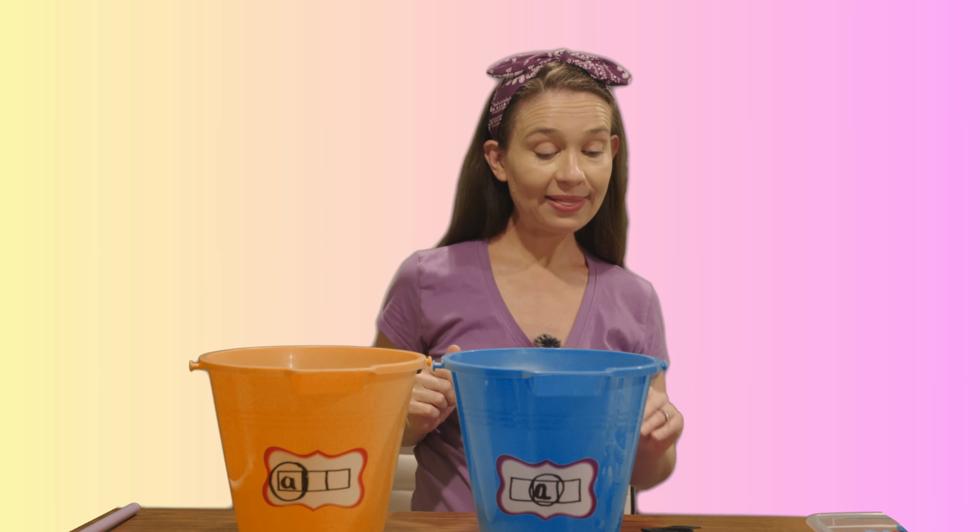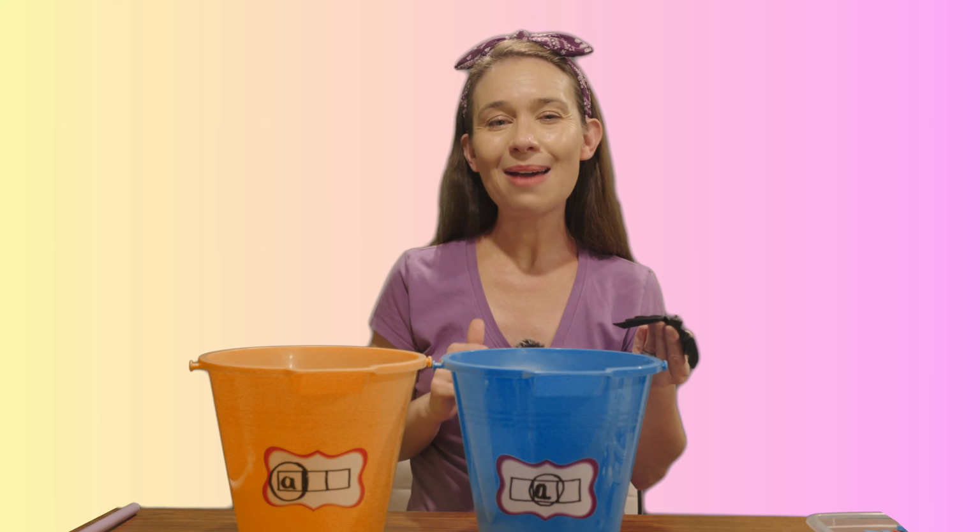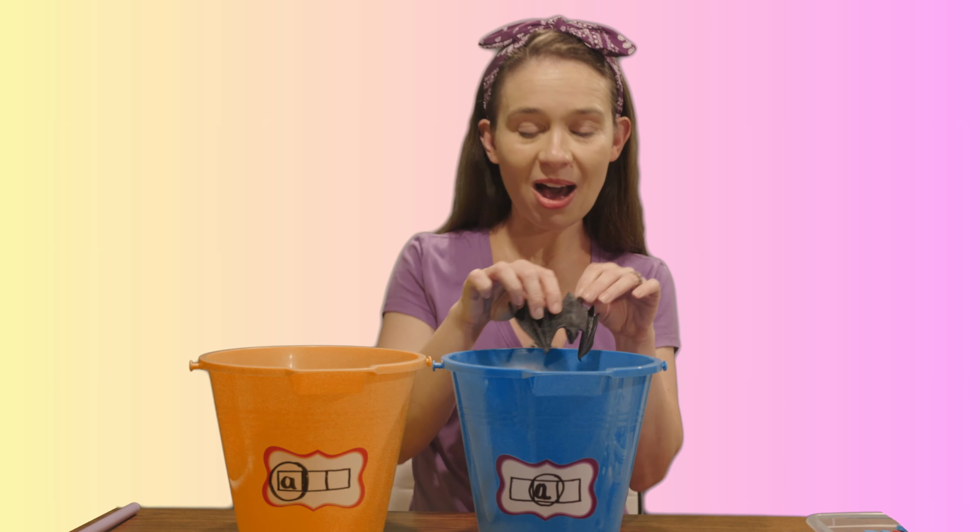My next mighty miniature is a bat. Let's go ahead and listen. B, b. That's not an A sound. Now let's stretch it out so we can hear that middle sound. Baaa. I hear the A in the middle, and I know that's the sound that goes with the letter A. That means my A is in the middle of my word, so I have to put it in the bucket with the A in the middle box.